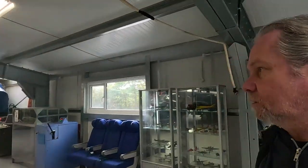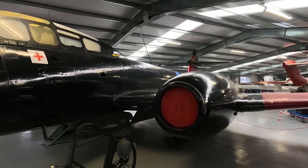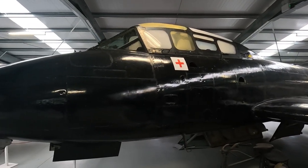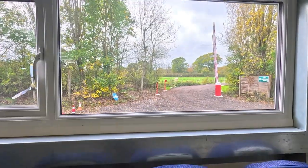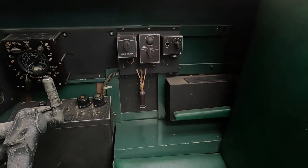A Hawker Sea Hawk FGA-6. This is absolutely lovely, isn't it? Really impressive. A Gloster Meteor T7. We're right by Gatwick Airport, of course, on the flight path, and there's a viewing platform where you can see planes taking off very well. Please do not climb. Navy. Lovely.